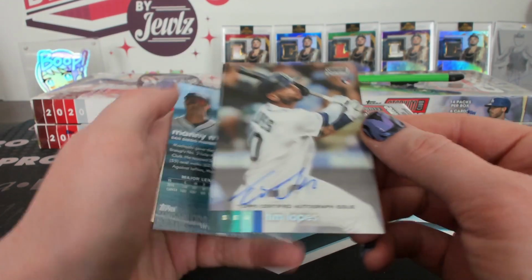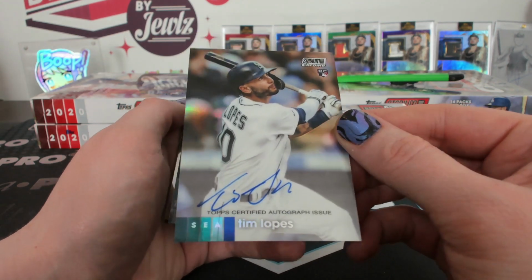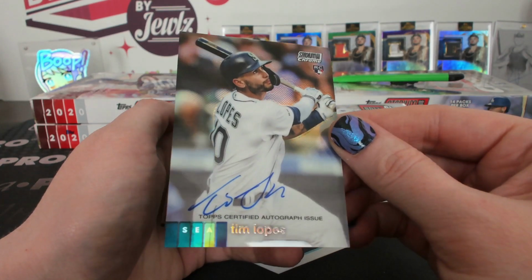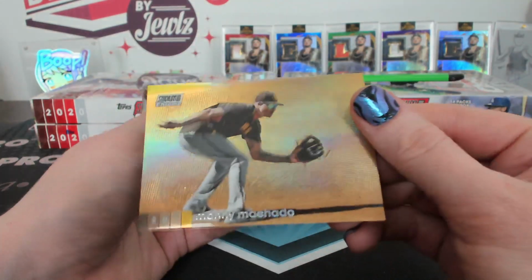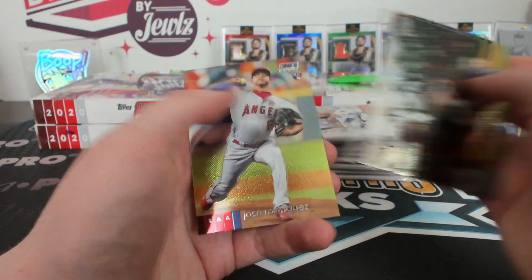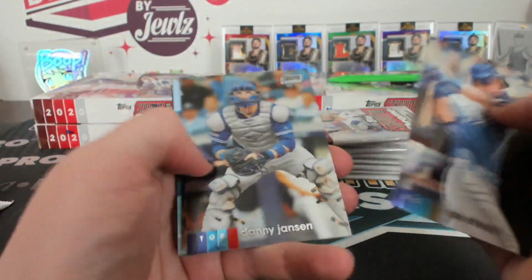Tim Lopez? Or Lopes? Lopez. I don't know. Seattle. Anki Hippie. I have no idea. I don't know that one. Is it Lopez or Lopes? Refractor. San Diego. Manny Machado. Oh. Lopes. Thank you, ACA. Lopes. Or Lopez.